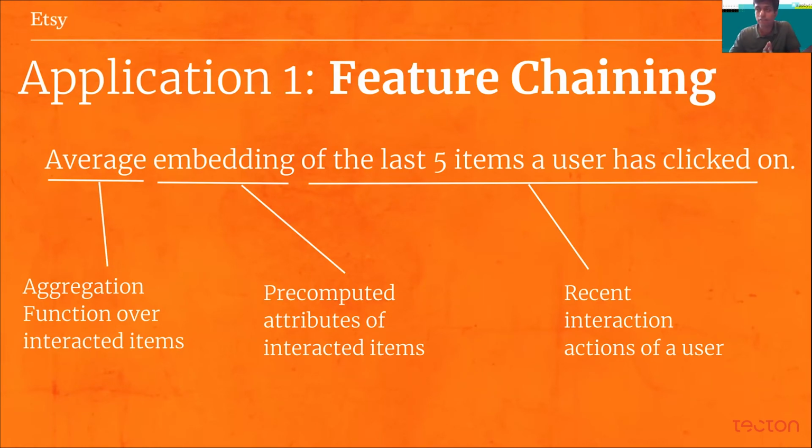The embeddings could be pre-computed. They could have been generated by any different algorithm and could represent a particular listing, right? Like I mentioned, there are 85 million listings. Each has an embedding. We've generated that and stored that somewhere. For a user, we need their last 5 clicks, and we can collect that. We're collecting event data, and we need to combine those two now. The aggregation function is how we help combine that.